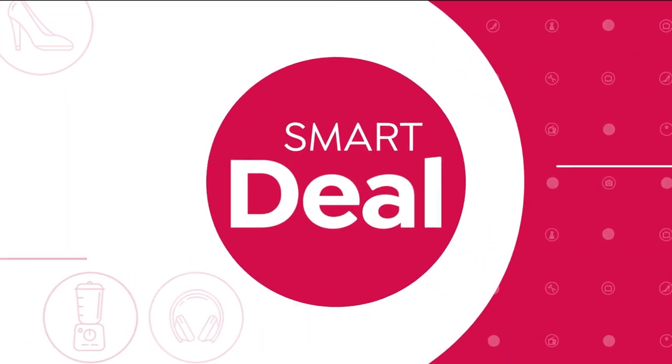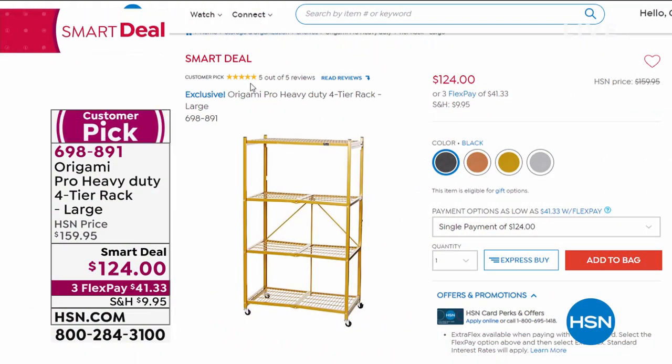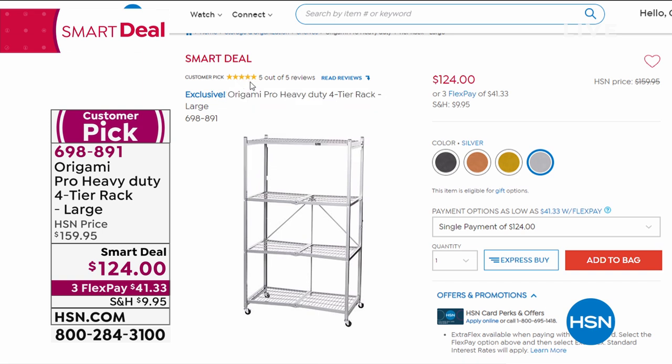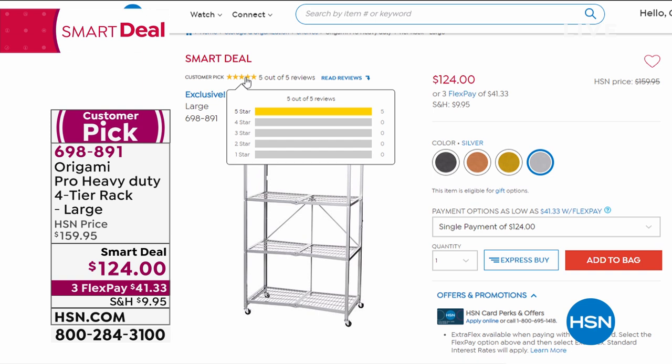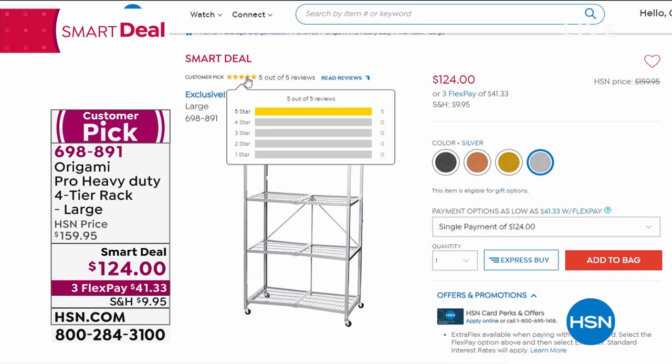I just want to give you a heads up that coming up in our show is a smart deal. This is really the origami item that started it all. It is the heavy duty rack, but this is the heavy duty pro. It even has a higher weight capacity, the highest weight capacity that we've ever had. It is a perfect 5-star customer pick. Not one single person gave it a review besides perfect 5 stars.